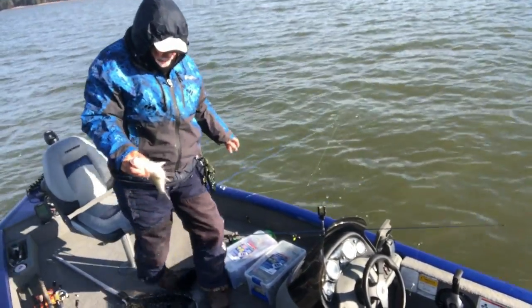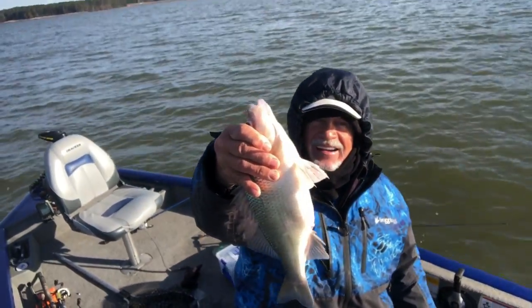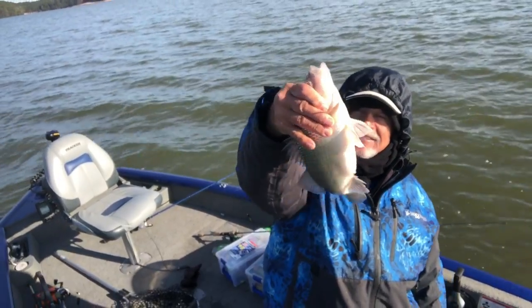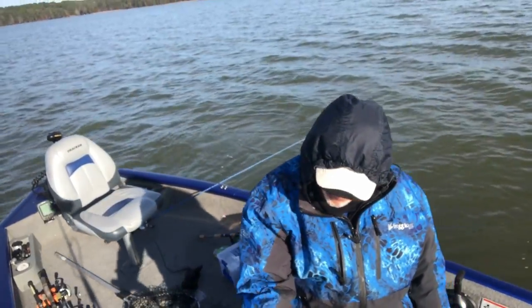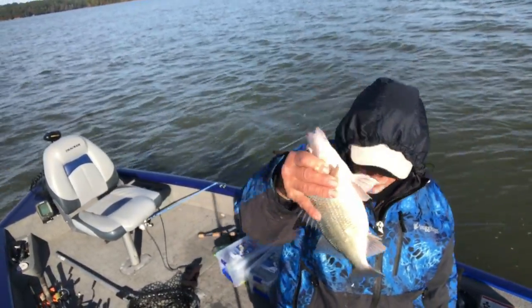Hey, I want to show you this fish. Look at this fish. Now that's a fine perch right there. Look at the size of that sucker. People, that's a giant. That, my friend, is a giant white perch. My goodness. I believe that might be the biggest one I've caught this year.